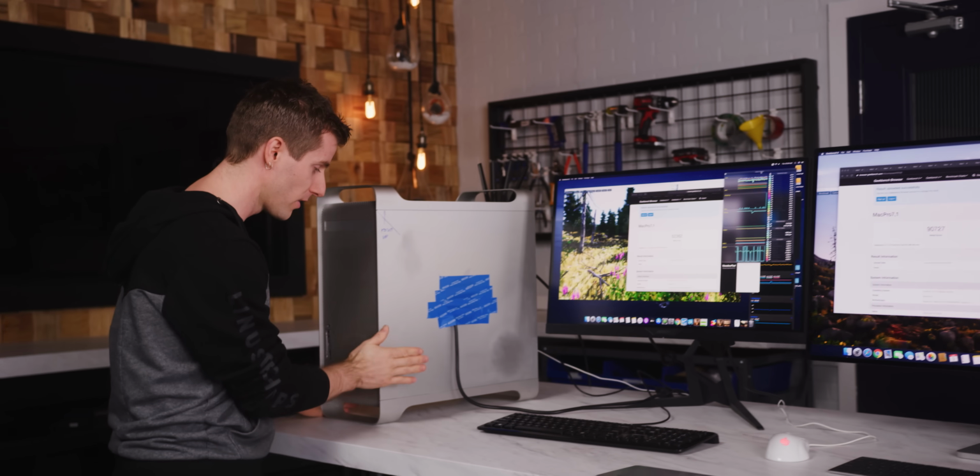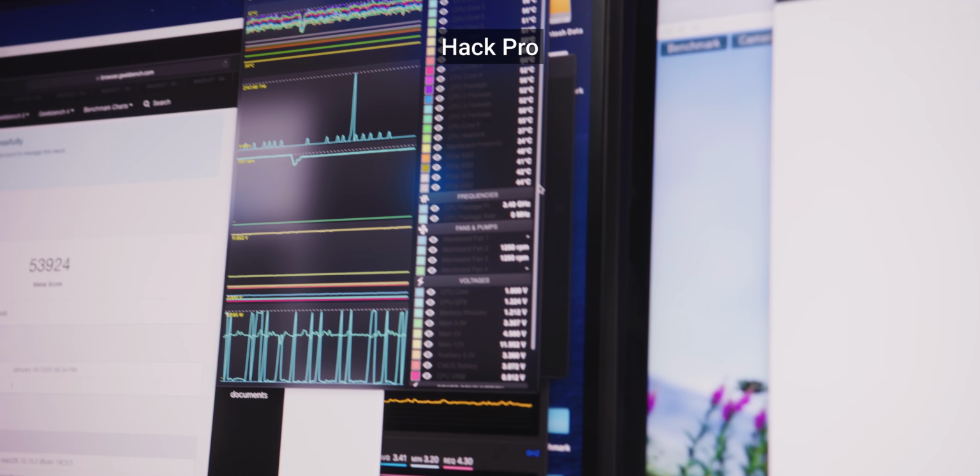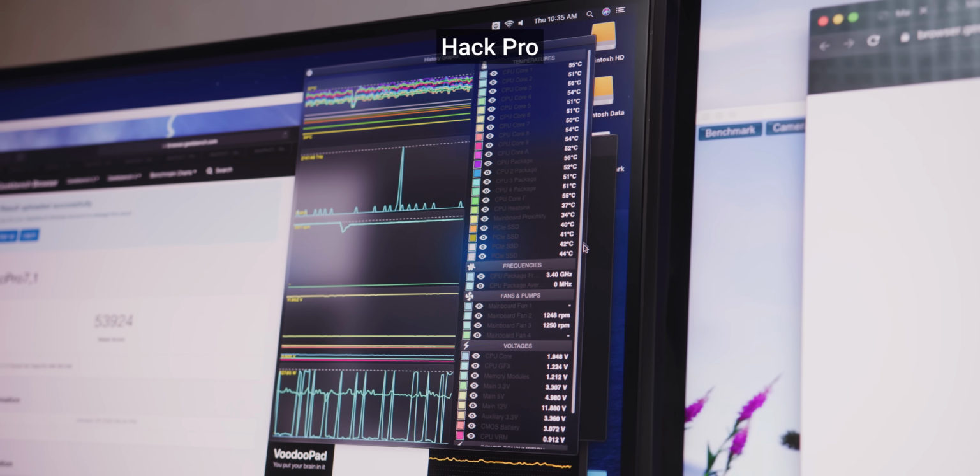We're definitely gonna have to do some tuning with our fan curves on the Hack Pro in order to get those same results. The good news is that we've definitely got the thermal headroom since we've got about 10 degrees more to play with over here.